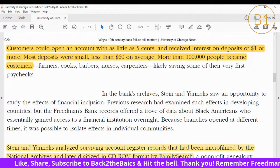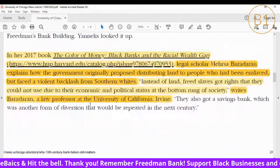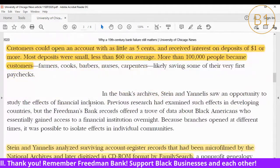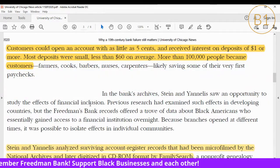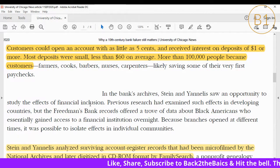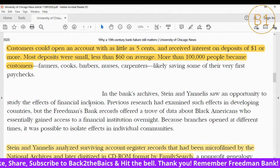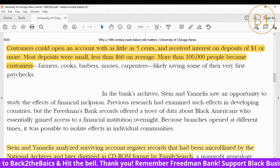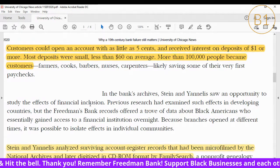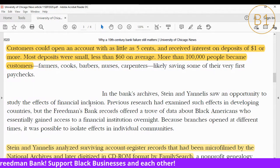Back to the article. Customers could open an account with as little as 5 cents and receive interest on deposits of $1 or more. Most deposits were small, less than $60 on average. More than 100,000 people became customers. And this included farmers, cooks, barbers, nurses, carpenters, likely saving some of their very first paychecks.